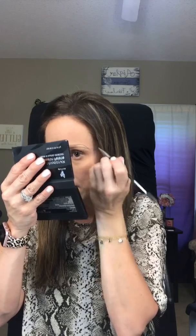So I kind of use the palette, let me move that message, to do the outlining of my brows. And then I use the pencil to kind of help fill it in. See how I kind of just drew what I wanted my brow to look like. So I drew the outline, and then we're going to just fill it in.